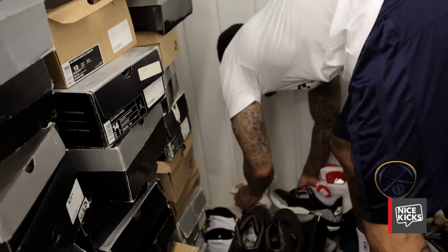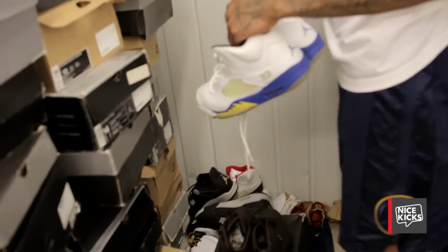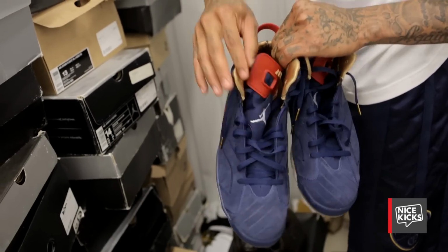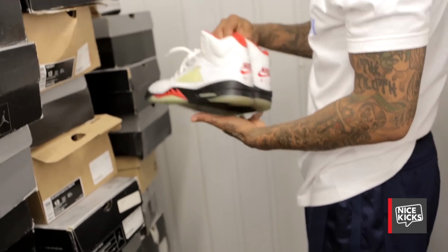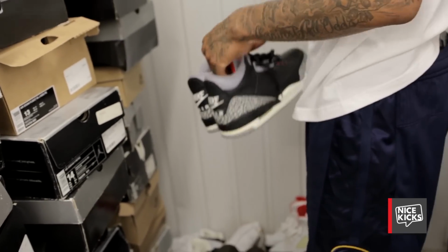Got a few classics over here. Wheat Boy. This is my homeboy Sean Williams' favorite pair of J's right here. So Delaney's, Oreo 4s, classics, DVs. One of my favorites right here, for sure. Got the 5s with the Nike on the back. What year is these? 99, 2000? Something like that, right? Another OG pair of 3s right here. My favorite 3s right here, the blacks.